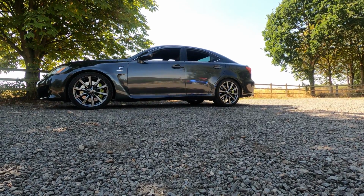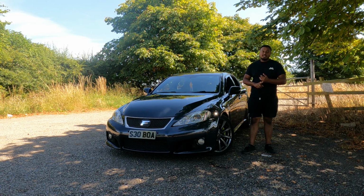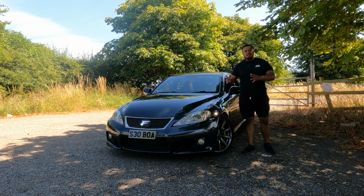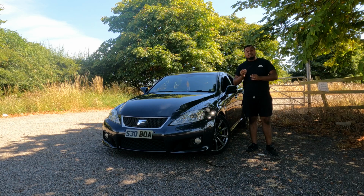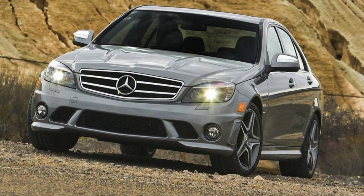And I still find it crazy that Lexus back in 2008, when they knew what the M3 was capable of and what the C63 and the RS4 were, thought, let's have a bit of that, and they came up with this. An ISF is going to cost you from around £17,000 onwards, very similar money to a pre-facelift E9x M3 and a pre-facelift W204 C63.